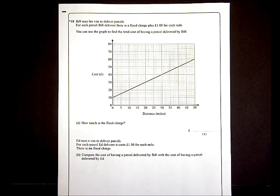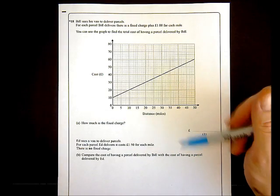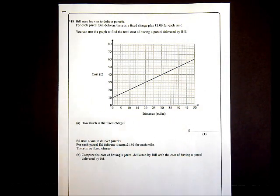On question 18, I'm told that Bill uses his van to deliver parcels, and that for each parcel Bill delivers there is a fixed charge plus £1 for each mile. And that information is shown in the graph here. And in part A, I'm asked how much is the fixed charge.